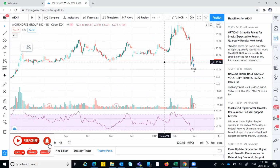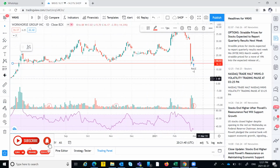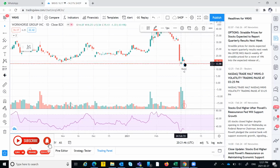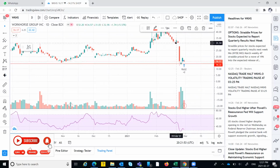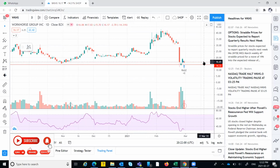WKHS had a strong support at this point, and it seems to have honored that support. From that support it started rising again, and the last two sessions were positive, except for the previous one, which was slightly negative. The big upset was on that bleeding red day when it fell from somewhere around $30 to a closing of $16, a 50% downfall, and then it picked up a little bit again.